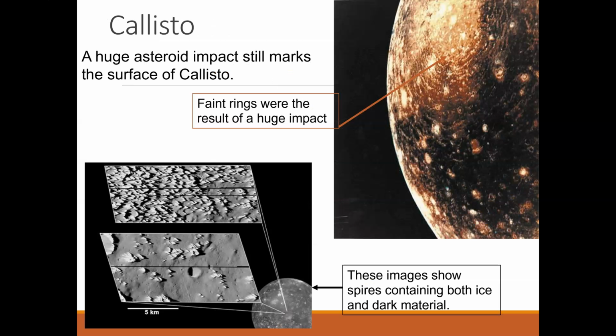In Callisto, we have huge asteroid impacts, where you can actually see rings that were caused by this huge impact. And if we look a little closer, we see images containing both ice and dark material.